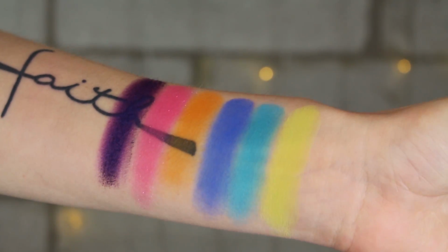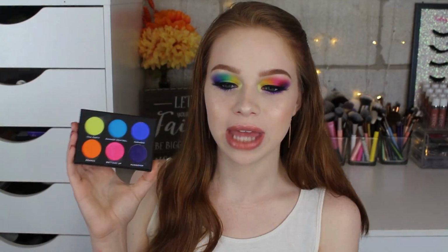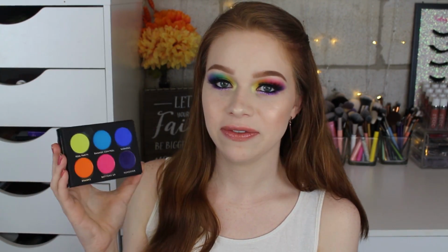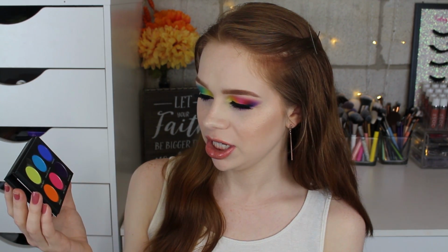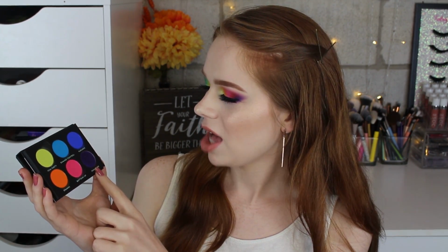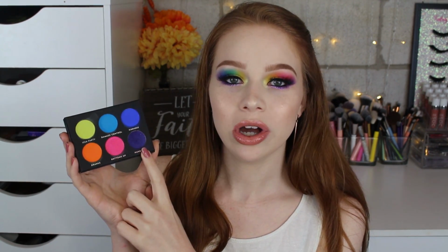Probably one of the worst palettes I've ever tried, and that has nothing to do with any personal feelings against the owner or anything. I'm speaking just specifically on the quality. I feel like the mattes are sheer and hard to blend, and these shimmers are just awful. Like sparkly pink, I guess you could get to work, but this hungover shade just looks like a regular metallic. It is so hard to get on the eyes.